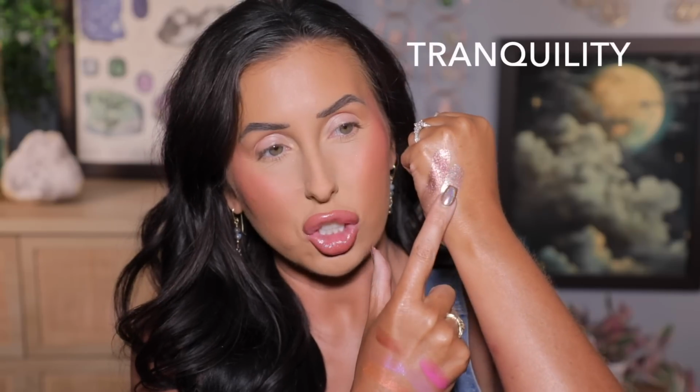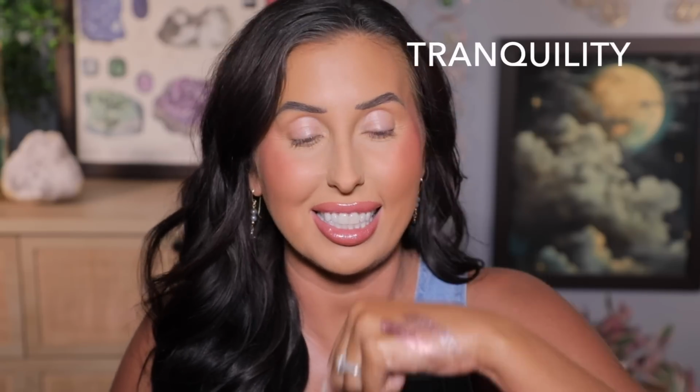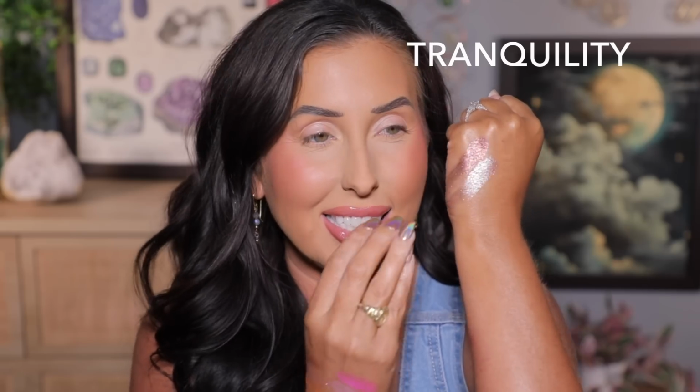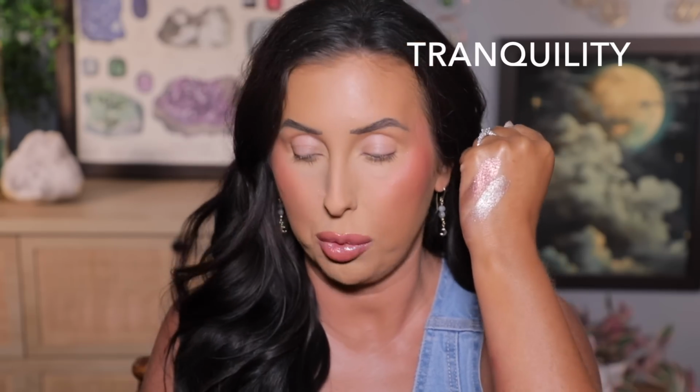These look so pretty. Here is the shade Unison Utopia. Do you see the glide on that swatch? Oh, it makes my mouth water. Here is the shade Tranquility. Oh, that's beautiful. That is like a silvery, lilac-y, sparkle-heavy shade. It looks wet and I'm so here for it.